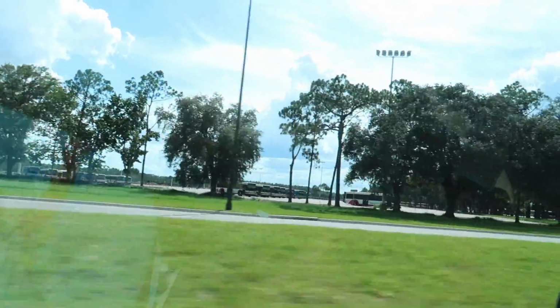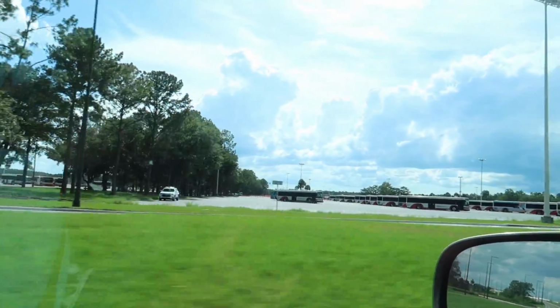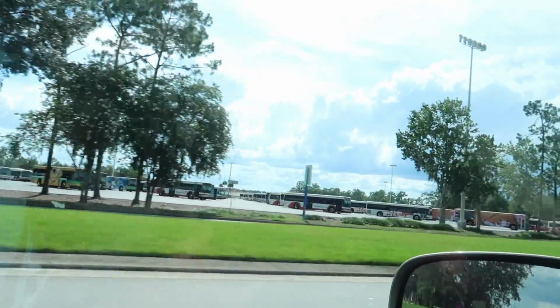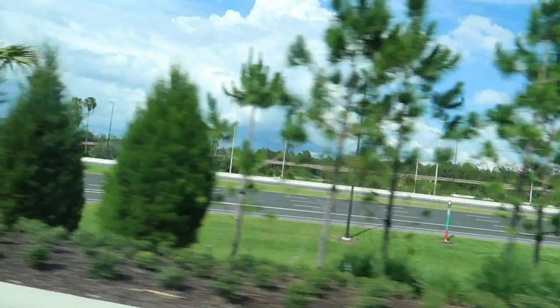Right over there is a site that I actually did not get to see when Brennan and I drove around Walt Disney World a couple months ago. It's the entire fleet of the Walt Disney World buses parked at the Magic Kingdom. That is really neat to see. But now it's time to make a U-turn. Okay, and I've successfully made a U-turn around the Magic Kingdom property.